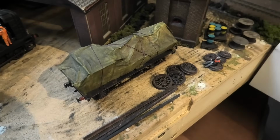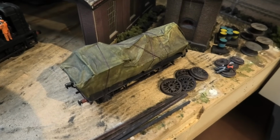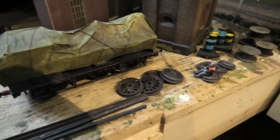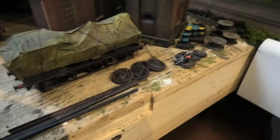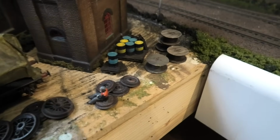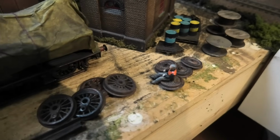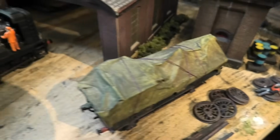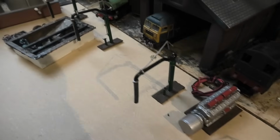And plus I've got this little loco here which is an old pannier tank which was a non-runner when I got it, and so I took the engine out and just wrapped it in a tarpaulin. And then just here I've just got some bric-a-brac of old wheels, oil drums, cables, etc. I've got a little guy there having his lunch and having a smoke. It's lunch break. And so forth. They are the little details.